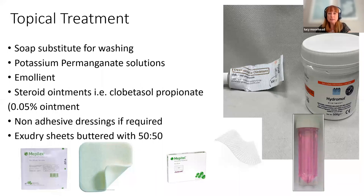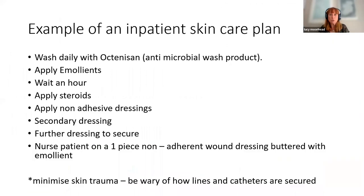We tend to use non-adhesive dressings, and we have these special sheets that you can butter, so spread 50-50 on, and the patient can lie on them, and it's non-adherent and hopefully makes the patient more comfortable. This is an example of our recent inpatient skincare plan for a patient with pemphigus. We'd want to wash daily with Octenisan, which is an antimicrobial wash product, and then apply emollients. After an hour, we'd apply steroids and secure the patient with non-adhesive dressings and a secondary dressing, for certain areas, but then also just to nurse them on the X-Dry as well. So that's one piece of non-adherent wound dressing that's buttered with 50-50.